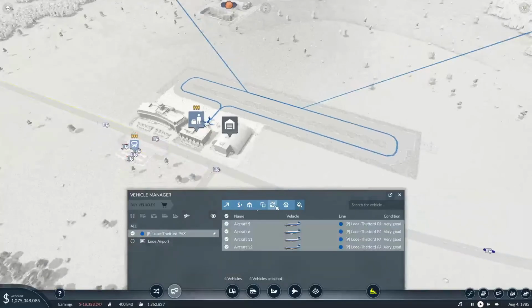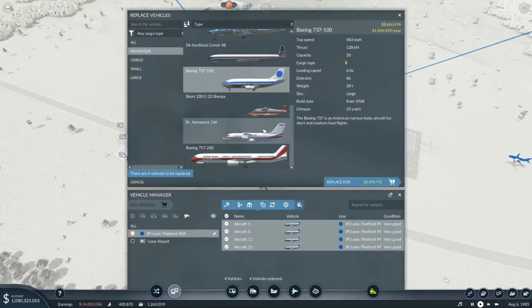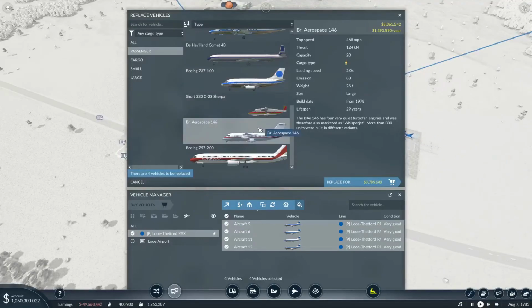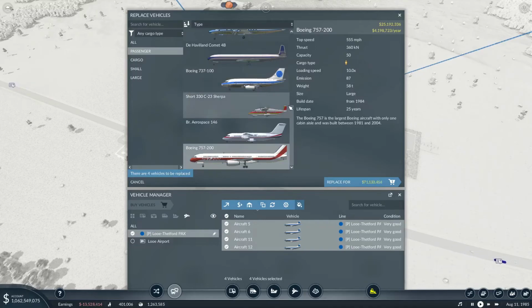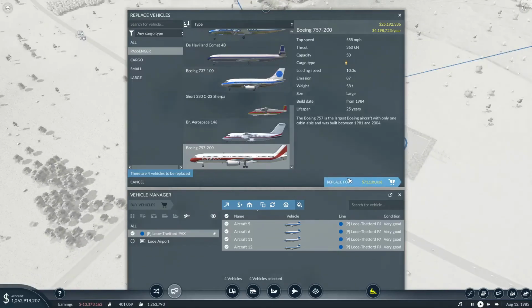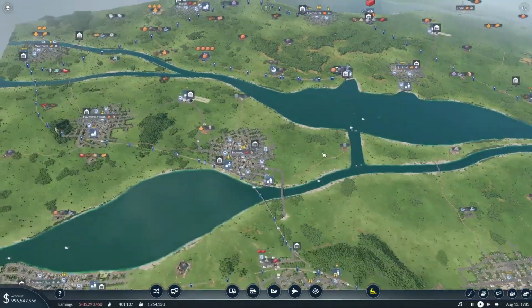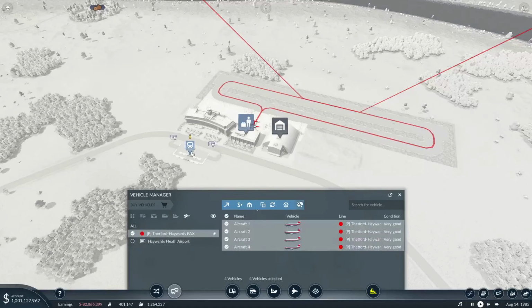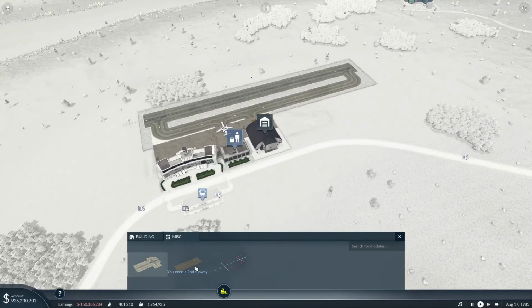If we go into our planes, and we go into passenger, we're currently using these Boeing 737-100s. We've also got these Aerospace 146. They go about the same speed, but they don't have the same loading, and truthfully, just not as good of a plane as the 737. But these 757s are awesome. They're probably overkill, but I don't really mind, so we're going to swap these out. Again, probably overkill for what these lines need, but I think it's going to be cool.